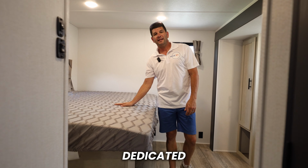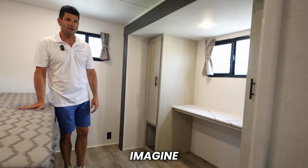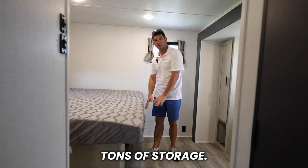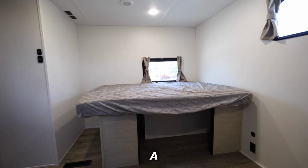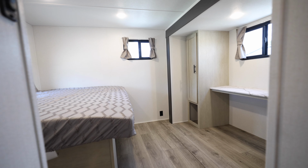Another fully dedicated queen bed and room for an office. Imagine the possibilities. If you don't want this bed here, you can remove it. Tons of storage. Keep your dogs in here. If you have pets, this is a great space for the pet. Work from home, this is a great second office.